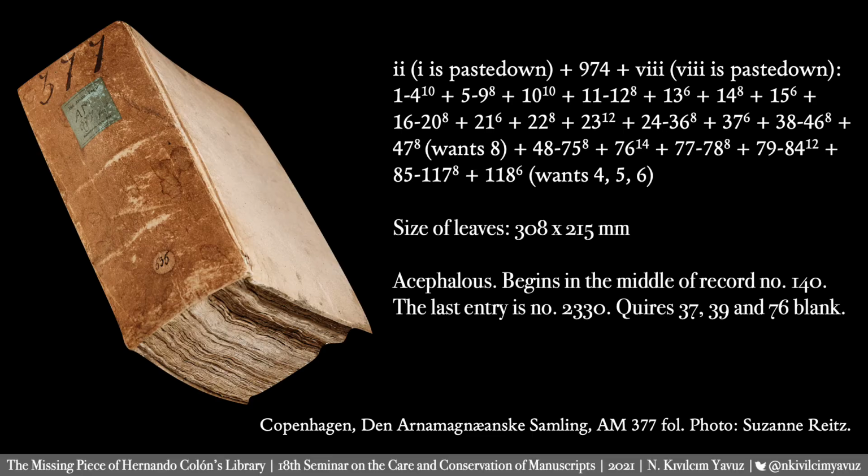The manuscript ends with record number 2330, with 3 gatherings in the middle containing blank leaves. The number of the records is consecutive throughout the manuscript, so it seems that these gatherings were used as placeholders for the epitomes that were to be copied in between, as the summaries that would correspond to these leaves are also missing from the manuscript.